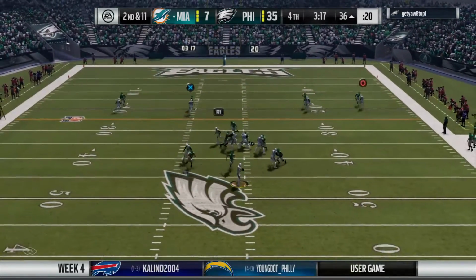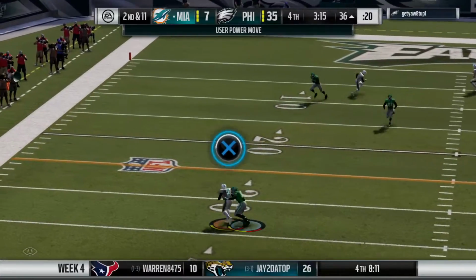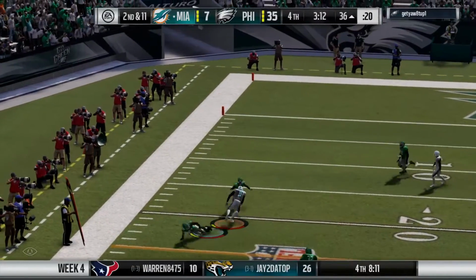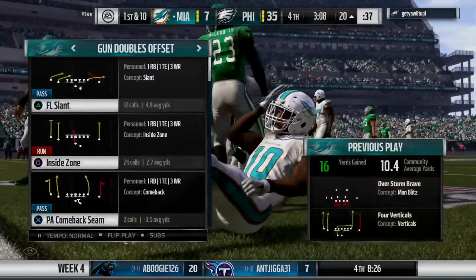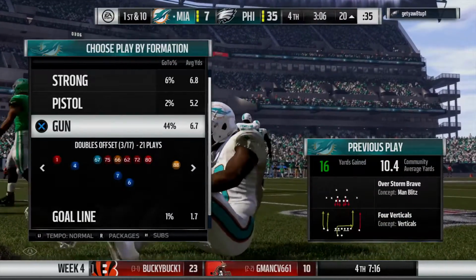From the shotgun, he'll look to throw. Finding his safety valve here. That's complete. And he'll get this one down to about the 20-yard line. That one good for 16, and the drive will continue.